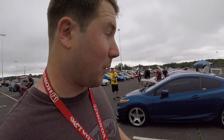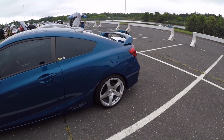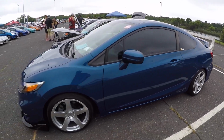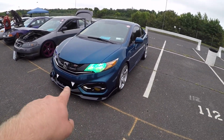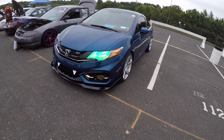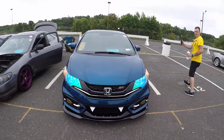I said before, I definitely like eighth gens better than the ninths, but if you look at this one right here, this thing is so clean right now, especially the front end. The front end is dope. I like how he's got the headlights, the chameleon. Dude, this is just such a monster. The paint is beautiful. I think it's the color or the front end that gets me on these cars all the time.